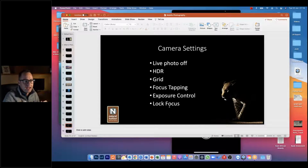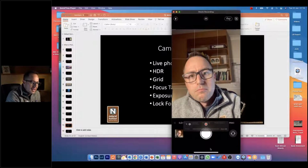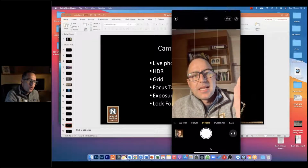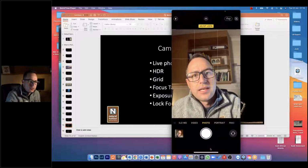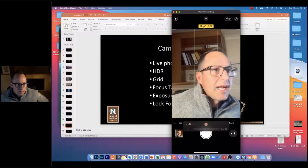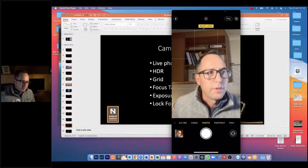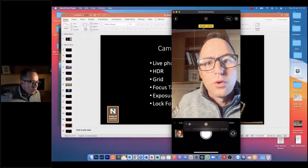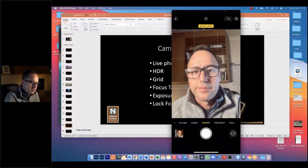Next in line, we have a focus lock or lock focus. The idea of this is to make sure that if somebody is standing in a point or the light needs to stay the same, if I tap and I hold it in, you will see it says AE lock, AE, auto exposure, auto focus lock. So even if I start going backwards here, it is still focused at this point where my hand is, not where my face is. So this is an important thing for something maybe like a bird coming in or a bird bath, something like that.